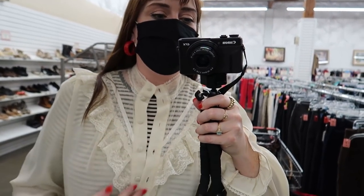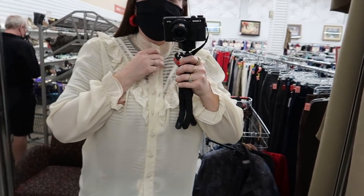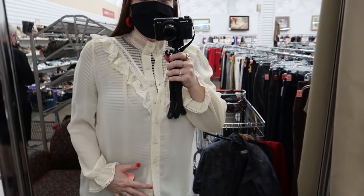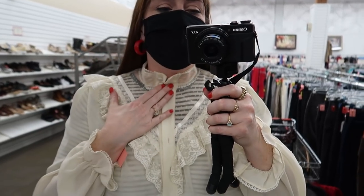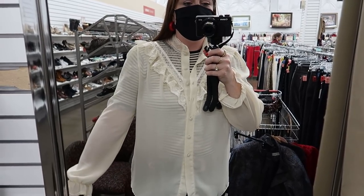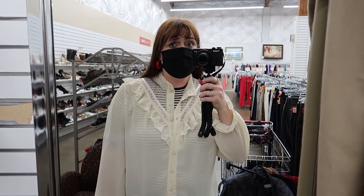All right, someone's gonna be upset at me for leaving this blouse. Gosh, I mean, it actually fits. That's exciting that it's actually a plus size, but it's so sheer and I just don't think this is really my current vibe either. It's $7. It's definitely gorgeous. The detail's very nice. Oh man, this is a tough one to leave, but I think I'm gonna pass on this one.